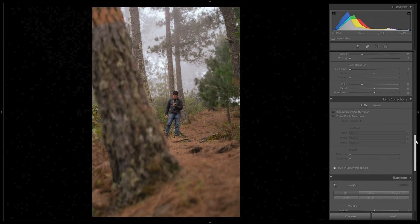Next, I'm going to go all the way down to the camera calibration. And I have said previously that camera calibration for me is the most powerful tool that we have in Lightroom, because it allows us to alter every single pixel or every single color that we can see in our image. Now, I made a tutorial about this tool up here in the cards in case you want to check it out. It's quite a complex tool, so I'm not going to explain it right now. If you want to dominate that tool, check out that tutorial.